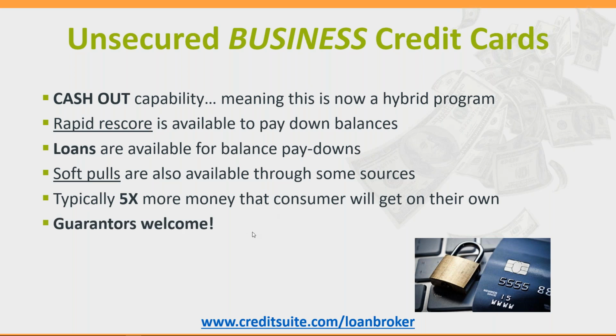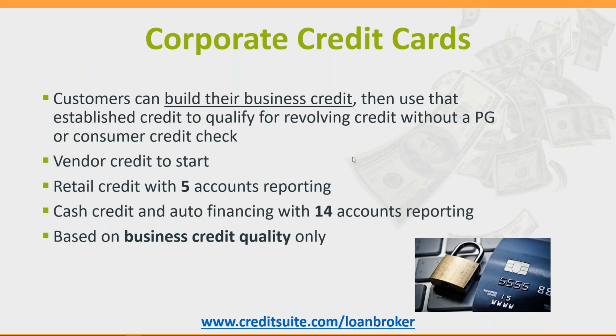And guarantors are welcome. If you have somebody that doesn't have good credit but has a guarantor, then that person can sign as the guarantor and get financing. Now, this is possible with personal and business cards, by the way, but it's especially beneficial on the business cards, because on the business cards, the credit reports to the business reporting agencies. That means dad can sign as your guarantor, and none of the credit shows on his credit report. It all builds the business's credit report, and dad only really has issues if you default on that credit. So guarantors are welcome on both programs, the consumer and the business program.